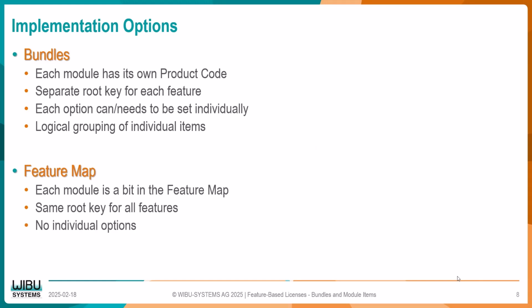There are no individual options. Because if we have one product code, we have only one set of product item options. So either it's a subscription or it's not a subscription. Either it is a 10-user floating network license or a single license, but it's not like I have 5 seats for this and 3 seats for this. And of course, and this is, I think, my biggest concern, it is limited to 32 features. So I can activate only 32 different features within one product. And I think this is the biggest limitation.